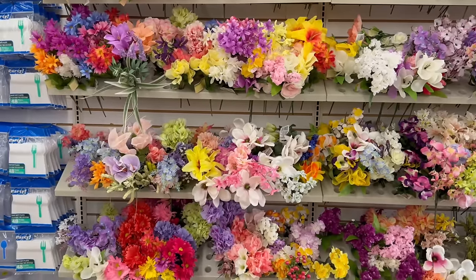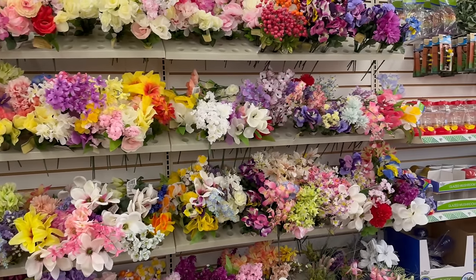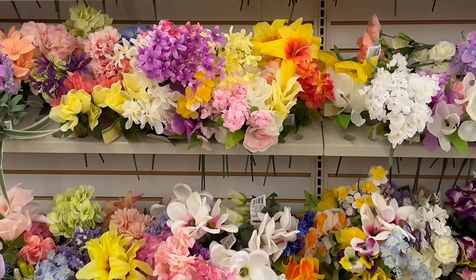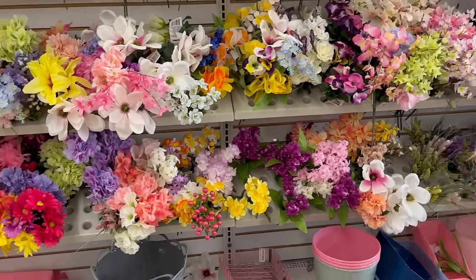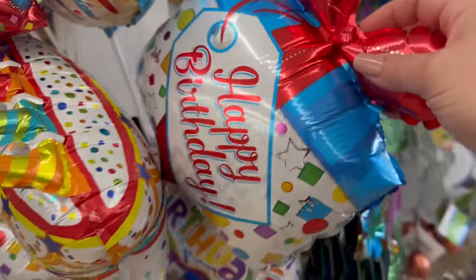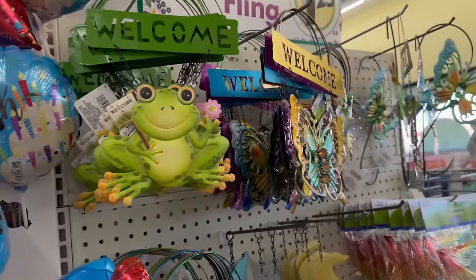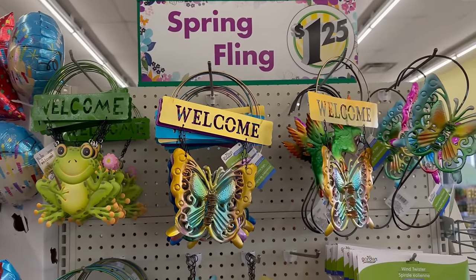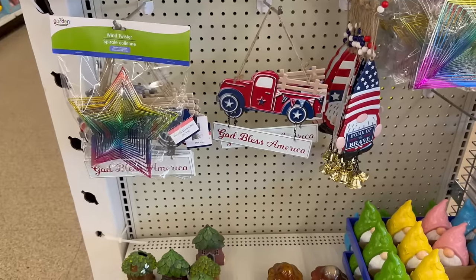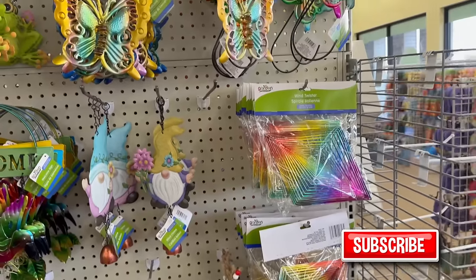So I'll step back so you guys can see. Zoom in and out for you. Let me show you this one end cap too. They have a lot of new stuff in stock as well for the outdoors. So cute, they just added balloons on the stick that all say happy birthday. Make a wish, happy birthday, happy birthday. So all the past February babies and the March babies, happy birthday. And then you also have these adorable welcome little galvanized wind chimes and wind twisters. So that is really nice.